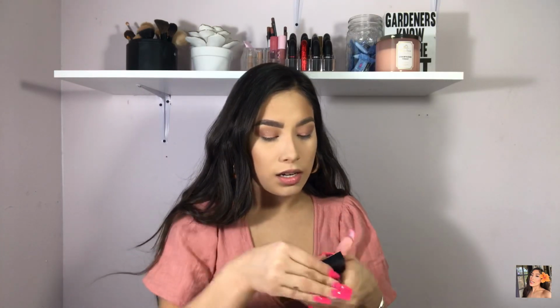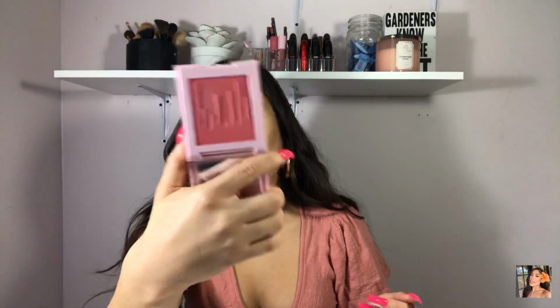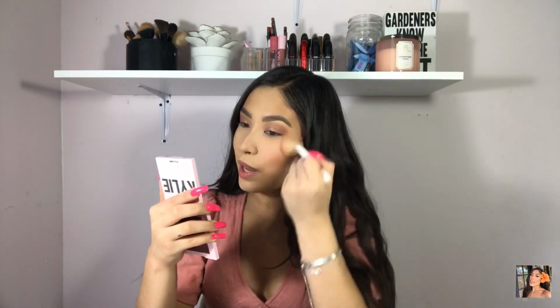So another Kylie product. This is the blush in the shade... I hate that at work they put like the sensors right where the name is. In the shade Rosy. This is a little bit too dark for me, but it's definitely a different shade. I don't have anything like this, so I wanted to go ahead and try it on. I'm going so light-handed with this. Okay, she's cute. I already like Kylie blushes, so this shouldn't be a disappointment.